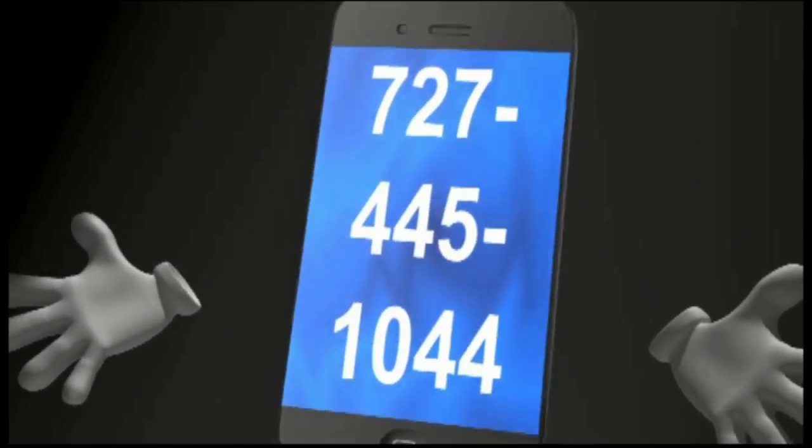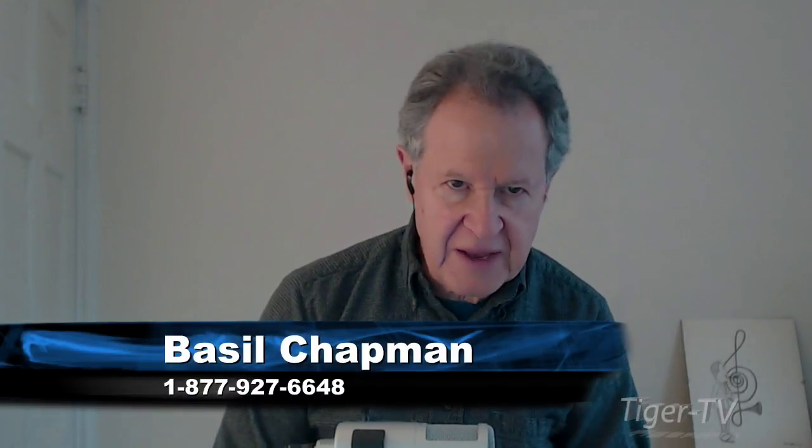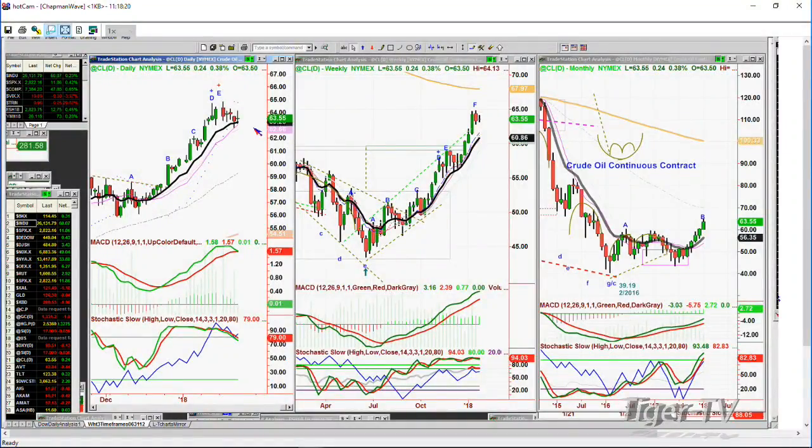All right, well, so crude oil right now is up 24 cents at 63.55. It's pulled back from that peak E top that it made on the daily chart at 64.84 on the 16th. No big deal, just a high-level consolidation so far. That's what it looks like in the daily, the weekly, and the monthly.